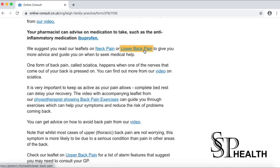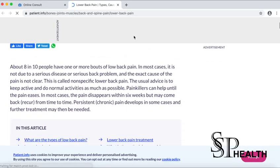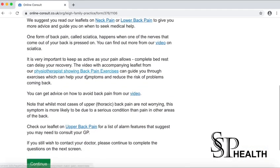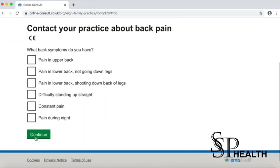So if we're having lower back pain, we can click onto a link about that, and it would then take us to patient.info, and it will give us information on that issue we've clicked into. So it goes quite in depth, and it's really useful, really good. However, if we don't want to do that, we want to continue and we want to speak to our GP about the issue rather than speaking to a website or going to watch a video and do some self-help.